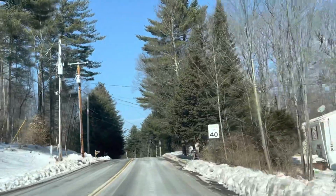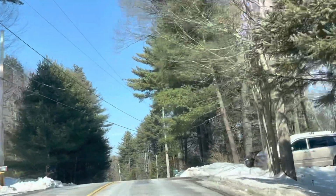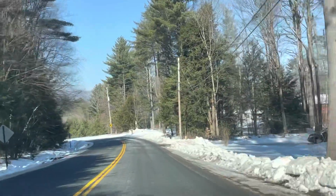We're going to head down the mountain. Hopefully he goes left. I'm watching to see what he's gonna do. Okay, he's coming up to the stop sign. Come on, turn left. I couldn't tell now because I'm too far away.